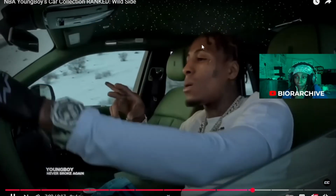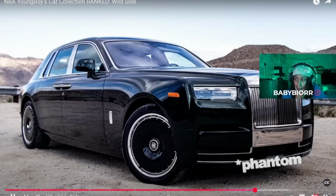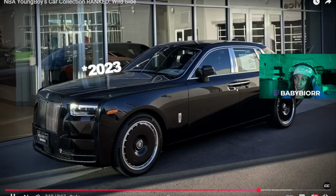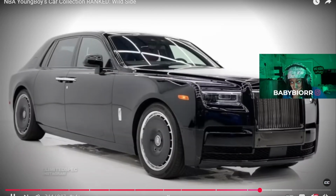Green interior. Whoo-wee, baby! This is elegance right here, boy. The Phantom is the peak of luxury. You don't get any better, I'm telling you. You can drive it, sure, but I'd be scared to drive this. That joint look too big. It's essentially made to get chauffeured in.